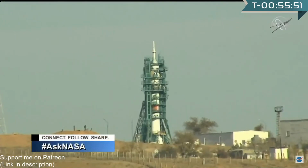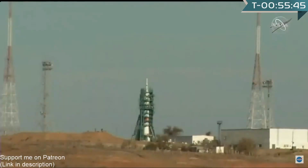Using the hashtag AskNASA. We'll try and answer a few of those soon, so go ahead and send them in. So as you can see, we can see the launch abort tower above. Today's launch marks the second flight into space for NASA astronaut Kate Rubins, the second for Russian cosmonaut and Soyuz MS-17 commander Sergey Ryzhikov, and the first for Russian cosmonaut Sergey Kud-Sverchkov of Roscosmos. Let's take a moment to learn more about Dr. Kate Rubins, NASA's next astronaut to fly in space, and her work aboard the International Space Station.